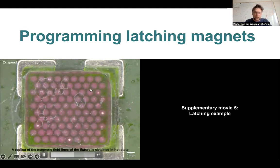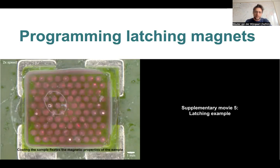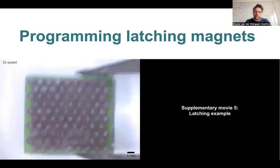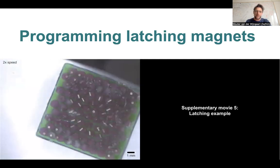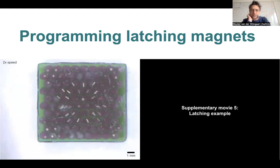You see only a few of them because you cannot see through, but when we flip the magnet, you can see how they have all, you can see. When you turn around this magnet, you can see how all the particles are now aligned in a very specific pattern, following the magnetic field lines to which they were exposed.